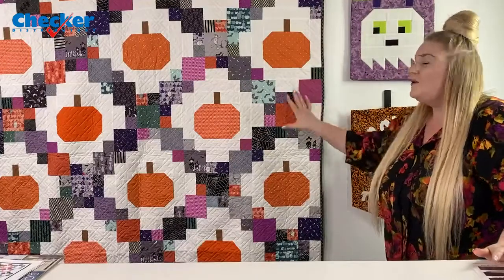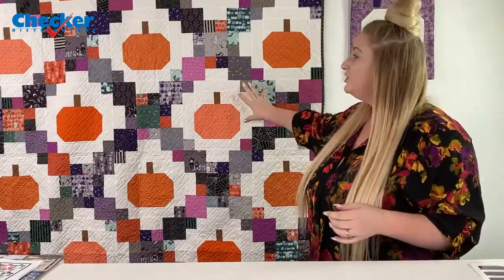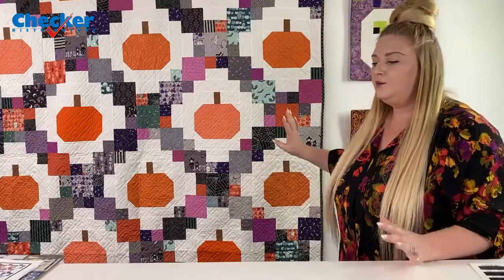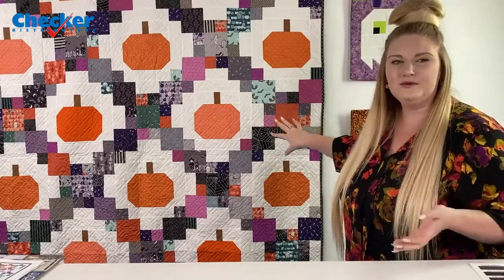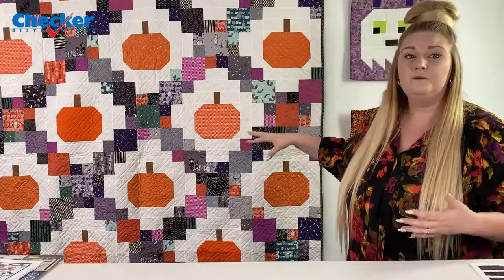So let's talk about this Pumpkin Patches quilt. This is from Cluck Cluck Sew. It measures a generous 60 by 72 inches, and it can be made with fat quarters, 10 inch pre-cuts, or even 5-inch pre-cuts. So not only does that make it beginner friendly, but that makes it scrap friendly. And I am sure you all have tons of scraps laying around that you can cut into the pre-cuts for this pattern behind me.